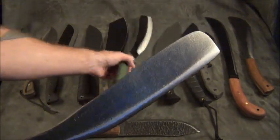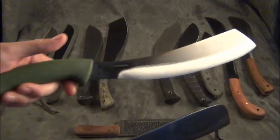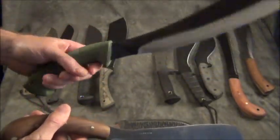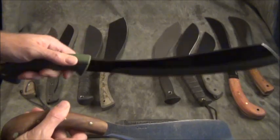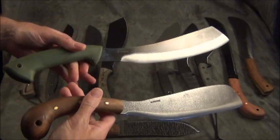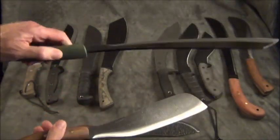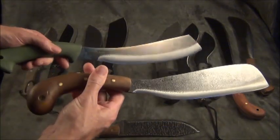This is the cheaper version of the parang from Condor, and as you can see, this one has a PVC type handle, and I think this is called the Econo Parang. Condor sheath. This comes with a leather sheath. Okay, so if you're familiar with Condor, you kind of know the difference. This one is the cheap budget option, and this one is more traditional.